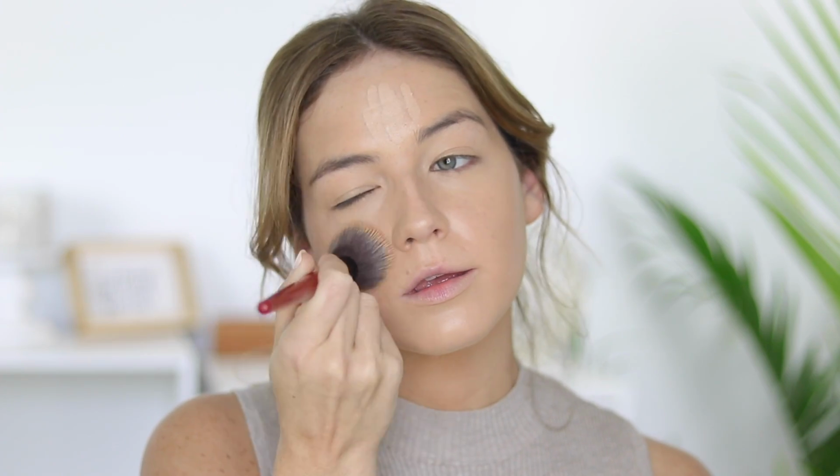It is so creamy. It gives a nice amount of coverage, and that's why I like pairing it with something like the Dream Cushion, because the Dream Cushion isn't going to cover all of your problem areas if you do have some blemishes or some dark circles, but if you go in with a little bit of a heavier concealer, you can further conceal those areas.